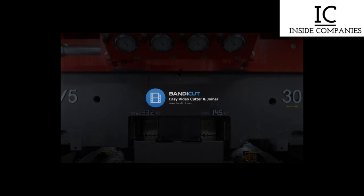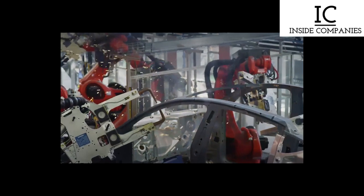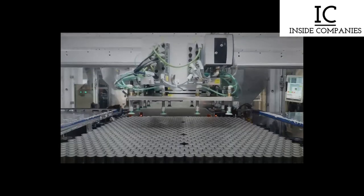Meanwhile, Tesla's $2 billion Gigafactory in Shanghai, known as Gigafactory 3, which broke ground last year, is expected to produce Tesla's Model 3 using a full vehicle production line.